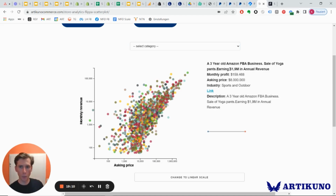We see, okay, it's making 1.9 million in annual revenues. The monthly profit is 160K, which again, I would be very skeptical about. Okay, so this is a year and this is a month. So yeah, then that's, I think, completely overinflated, I would argue straight away. And they're asking for 8 million, right? Which is already quite a lot.